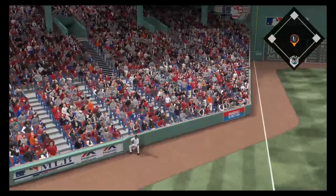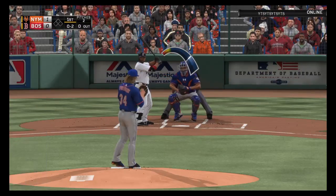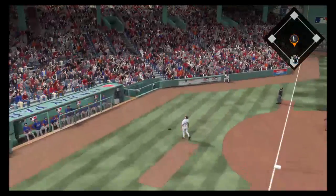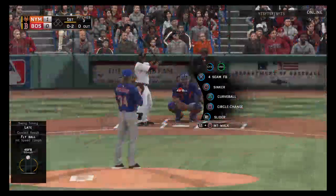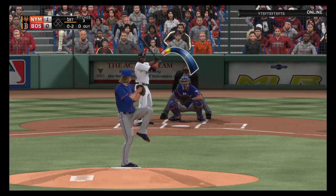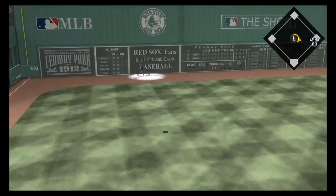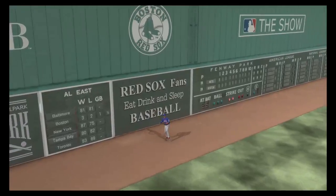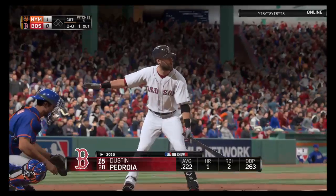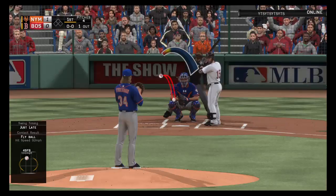And he falls behind 0-2. A little late on the fastball, but he's able to spoil that one off, and he'll get another chance. Belted high in the air out to left. And he's going to have room to put this one away, and that's the first out. So the bases are empty with one man gone. And that'll bring up the former MVP second baseman, Dustin Pedroia.